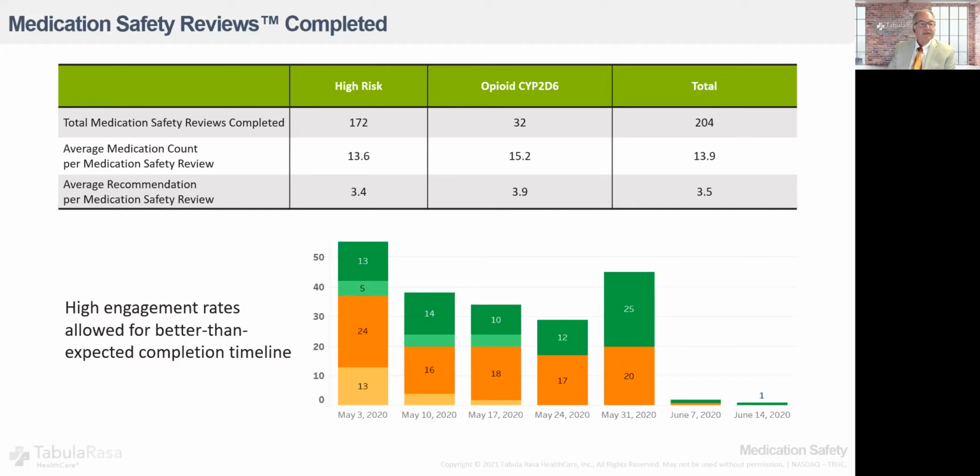Here are the results of the medication safety reviews that were completed. Again, we looked at high risk and the opioid CYP2D6 DDI. 172 medication reviews were completed in the high risk population, 32 in the opioid population, for a total of 204. Medication risk count was around 14, and the average recommendations were about 3.5.